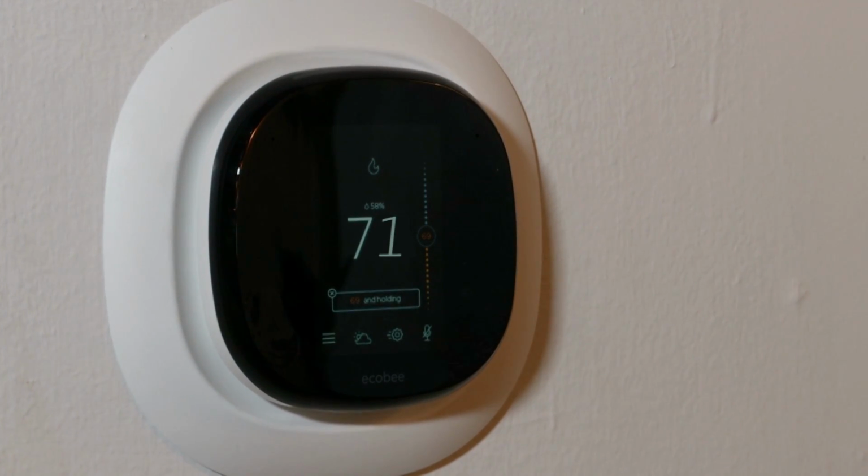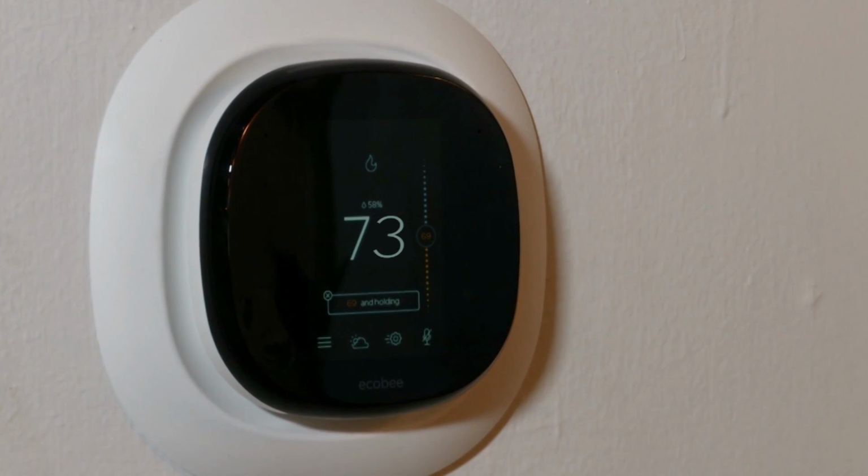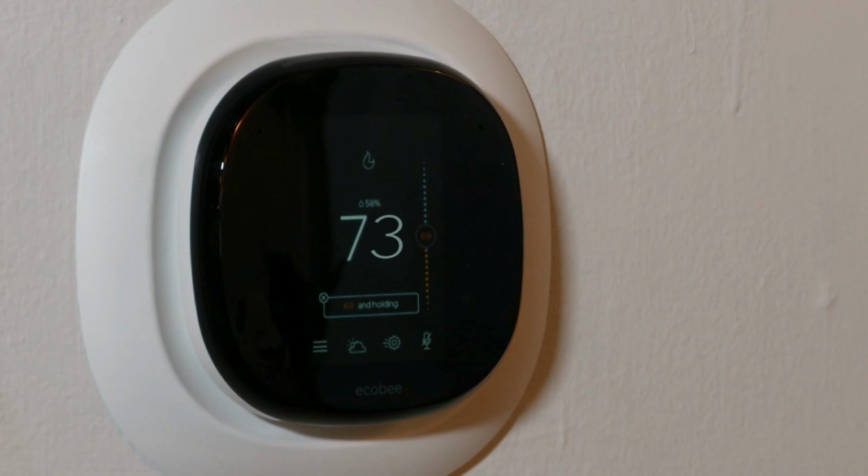National Grid pays customers to reduce their electric usage during peak times when the grid is being overworked. What we're trying to do is reduce the usage during those peak times because the fuels we use to generate energy at that peak time are really dirty and really pollute the environment.